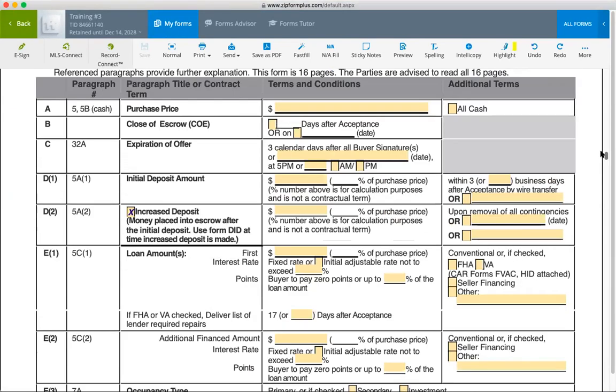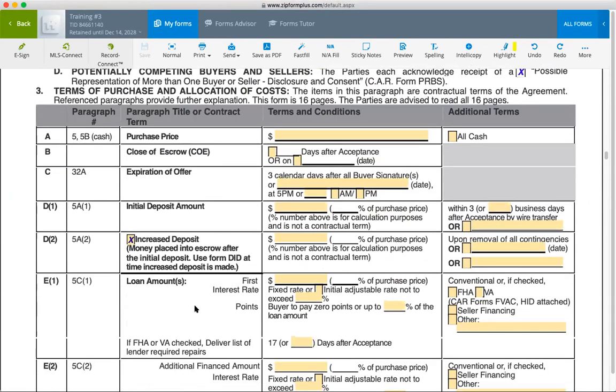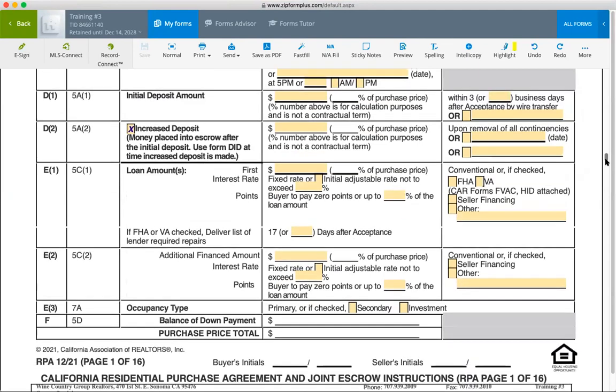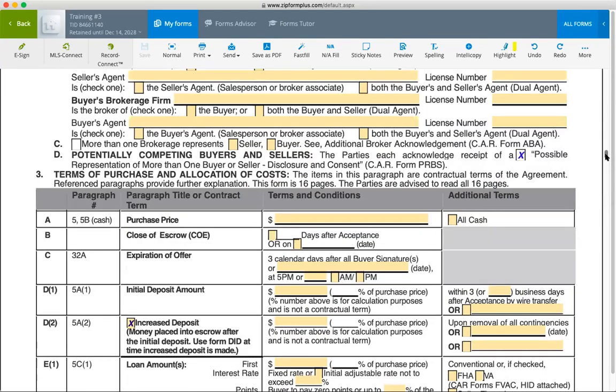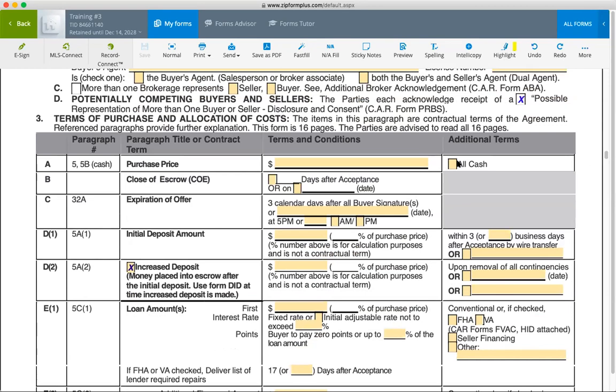So let's say under loan amounts here. First of all, we're talking about a cash sale. So if they made a cash offer, where does it say cash offer? I think it's at the top now by purchase price. Okay, thank you. Purchase price. It's 3A. Oh, there it is. Yeah, 3A, thanks, Chris, you would know. So if it's all cash and they've done all the steps in all cash, they can still go get a loan as long as it doesn't impact the seller. And it's not a contingency.